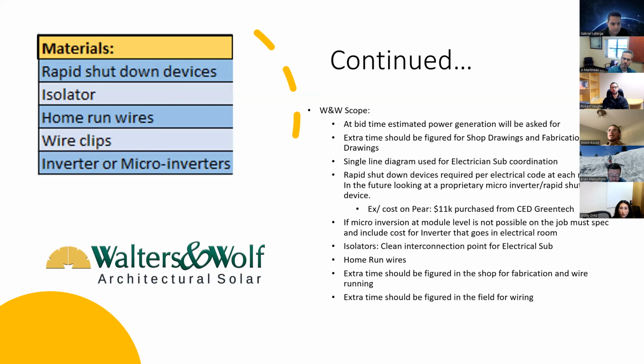Isolators are something that we are choosing to use. It's kind of a belt and suspenders. This is basically the handoff point to the electrical sub. It just creates a really clean interconnection point so that they don't have to wait until nighttime to try to connect the system or connect their parts to ours.